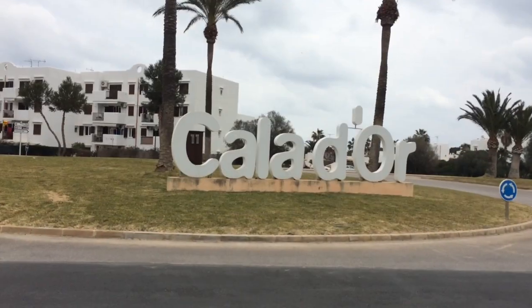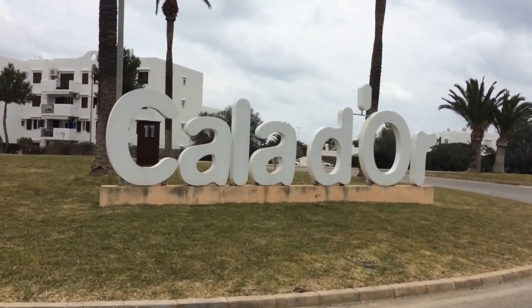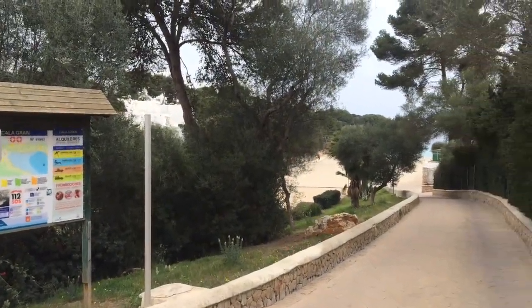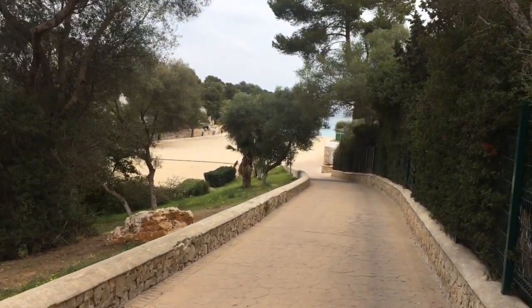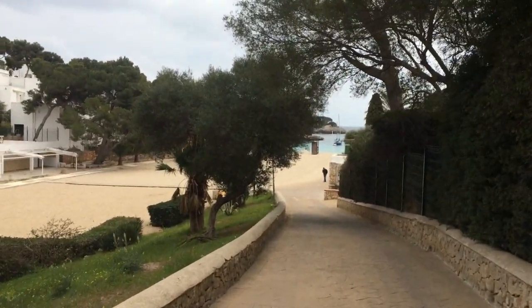So you always know when you've arrived to where you're going, because you always see the sign, don't you? CALA. Let's go and investigate. Well, I've walked about half an hour, I suppose, to get down to the town of CALA. First place we're going to have a look at is the beach. Well, today's Sunday, the 7th of March, 2020.